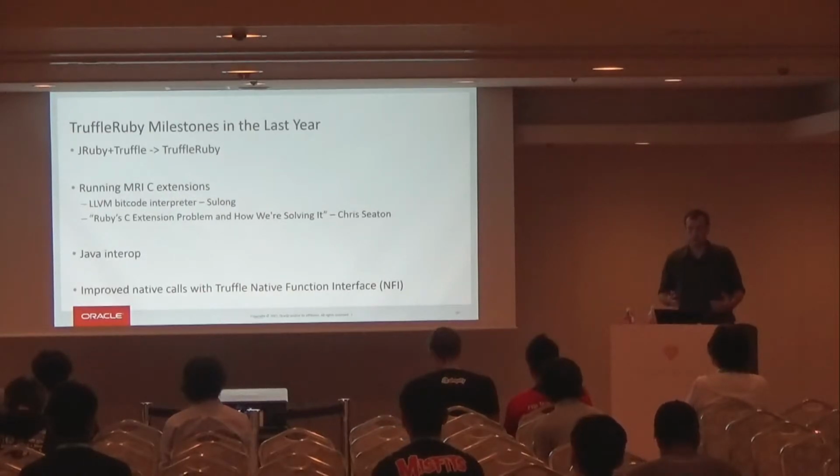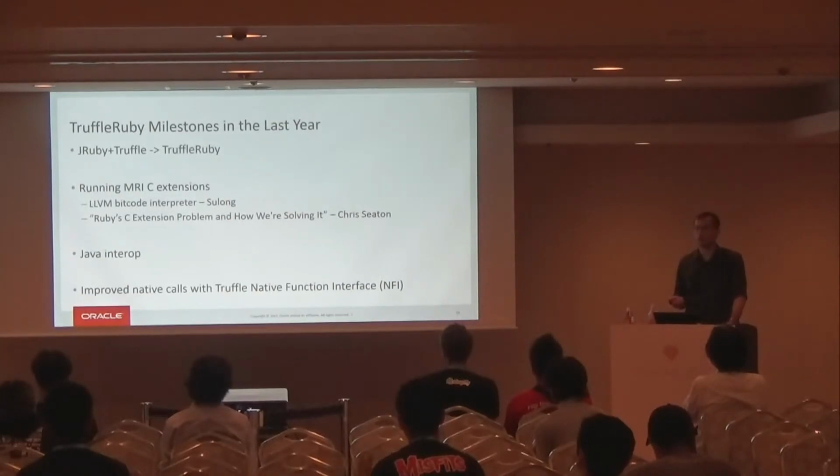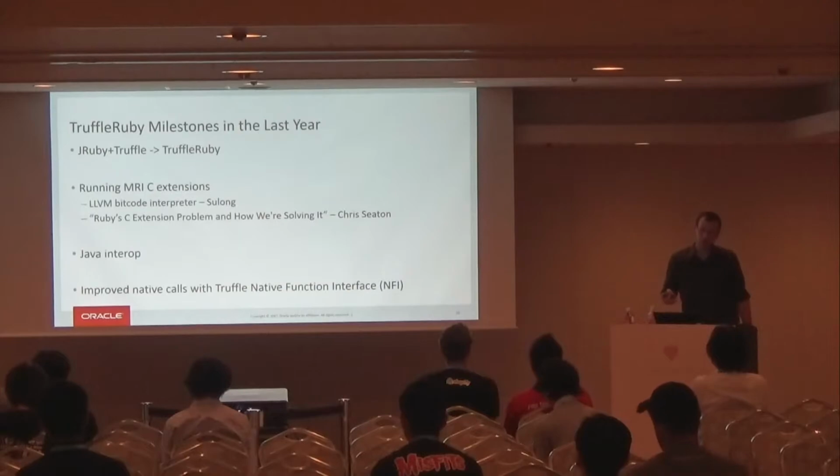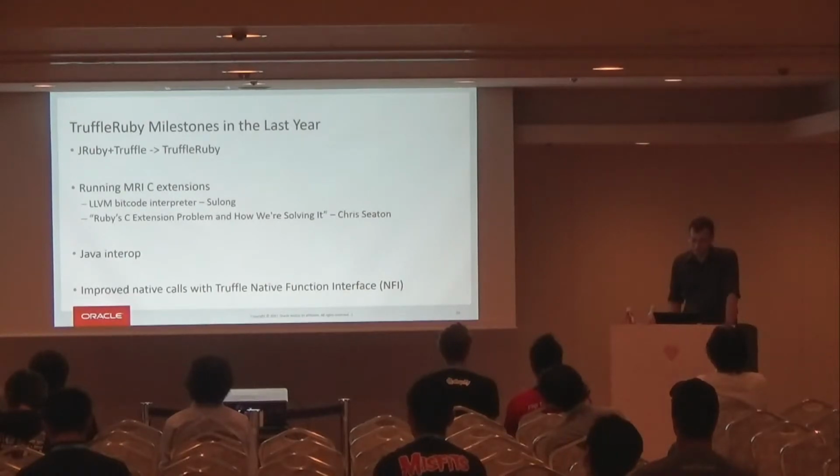Briefly, some of the milestones we've hit in the last year. As I mentioned, TruffleRuby was part of JRuby, where we were JRuby plus Truffle. We are now our own project, and we've rolled back out. We can now run MRI C extensions. So we have SSL working. As of this past week, we have our first SQL query running with the MySQL gem. And we have some zlib support going.